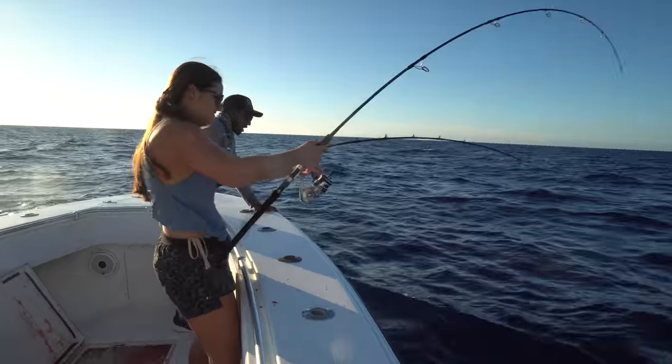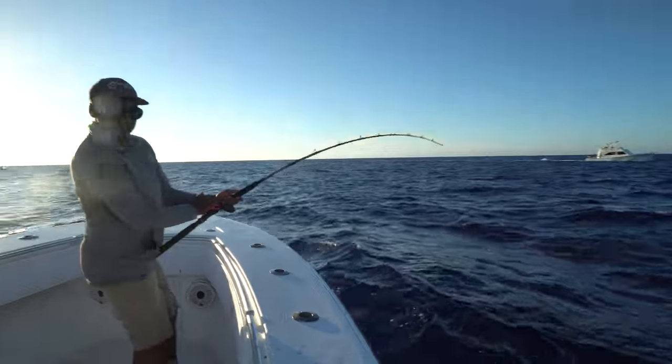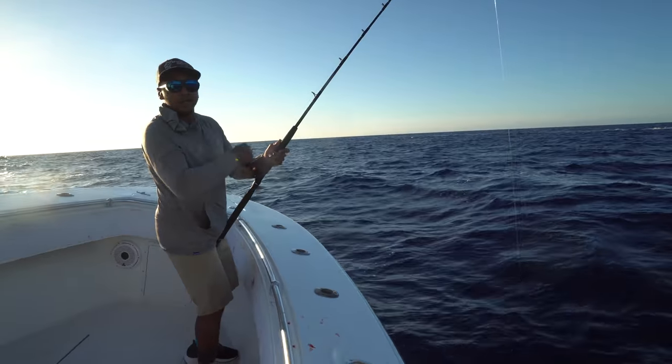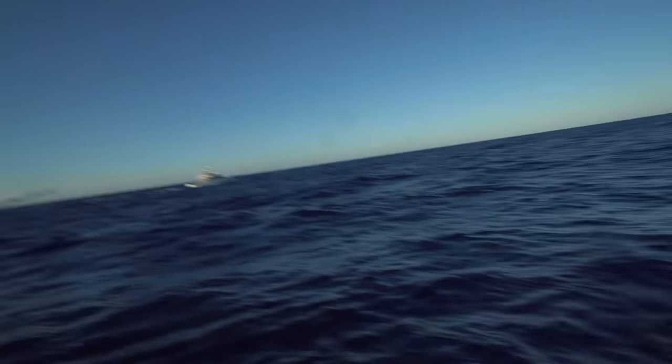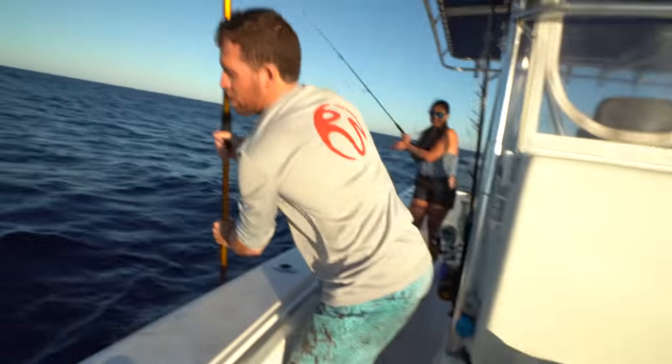Color on, I think mine or Brooke's? I think that's mine. Think you were wrapped in her line or no? No, he just got found. Here's a snag, John.